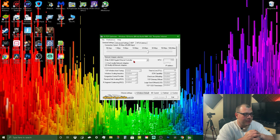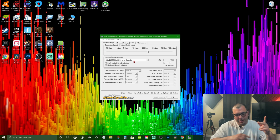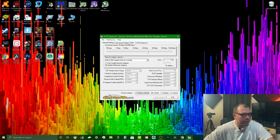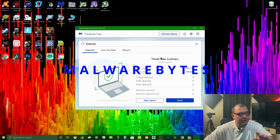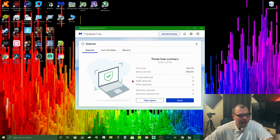Another one is the MSI Afterburner we went over. Great overall program. Everybody has it. It's great for, you know, monitoring pretty much everything about your computer. And that's about it, guys. Another honorable mention is going to be Malwarebytes. Okay. These are all free, by the way. None of them cost any money.